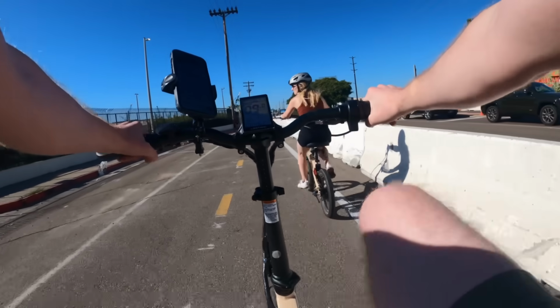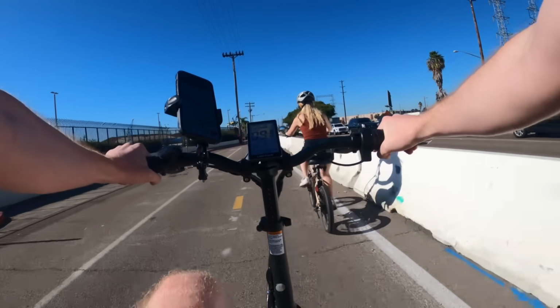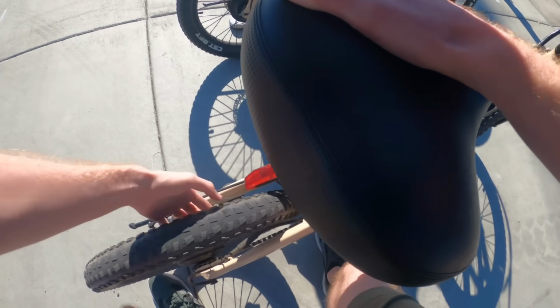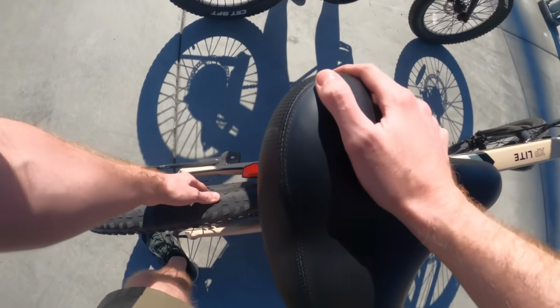All right, well that wasn't too bad. Yeah, we nailed it. And that's when we noticed the air shooting out of Jimmy's back tire. Oh yeah, I see it. Oh boy. Yeah. Oh boy. It was a piece of glass.